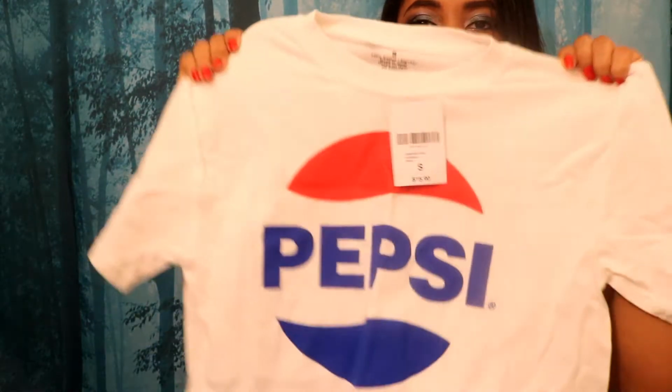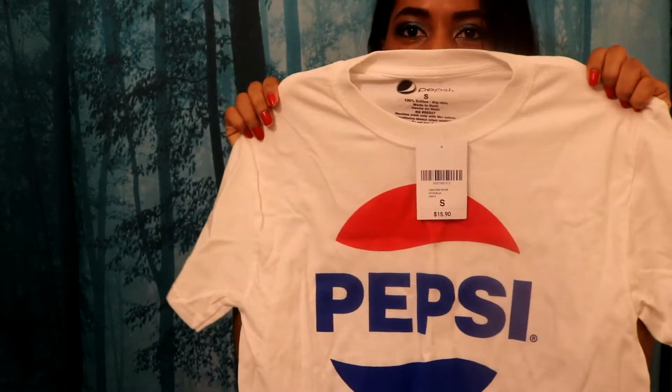Okay, so I have a Pepsi crop top. Is that against the rules to have something Pepsi and something Coke related? I feel like that's against the rules. I feel like it's like a vegan and a carnivore sitting at the same table and eating out of the same plate. What?